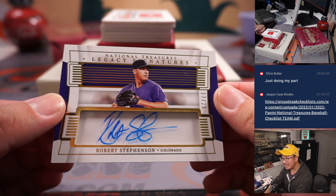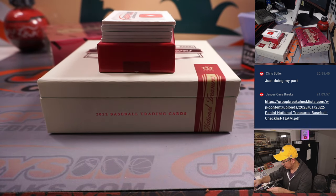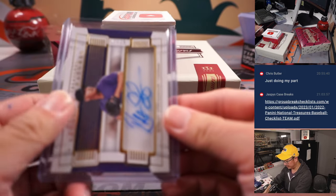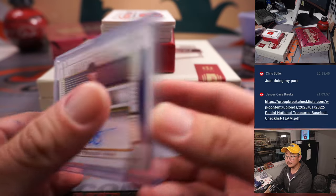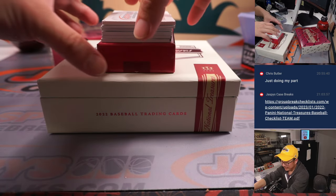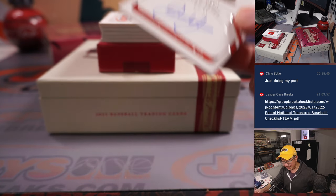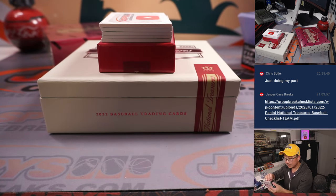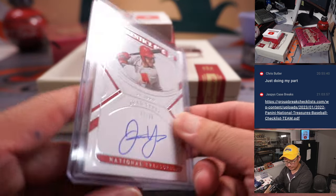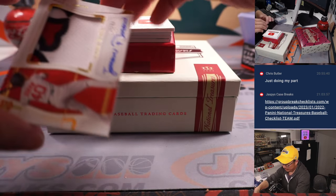17 out of 25, Robert Stevenson, Legacy Signatures. That's for the Rockies. That's going to go to Rocky 7. That's going to be for Stephen K. I think that's it. I think that's all. I don't like all that. Pecan, but not a pecan pie kind of guy. There's Juan Yepes, 47 out of 99. That's for Jose and the Cardinals. Got a nice patch here.